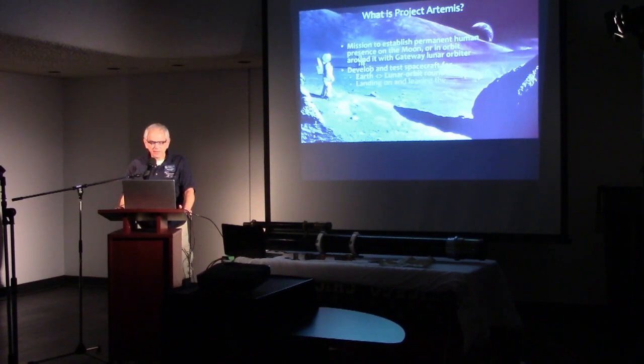NASA has contracted SpaceX, and just 45 days ago, Blue Origin, to develop human landing systems for transferring astronauts from the Gateway station down to the moon and then back up again. Eventually, in a process called pre-staging, NASA and its Artemis partners, including Canada, will send assets like shelters, rovers, energy, and life support systems to help establish a permanent human colony on the moon.